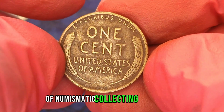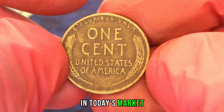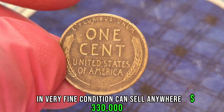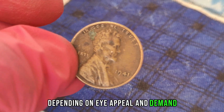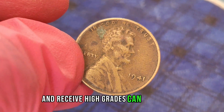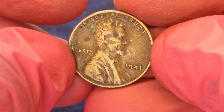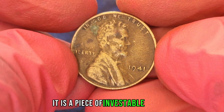Let us talk dollars, the part many of you are waiting for. In today's market, a 1941 wheat penny without a mint mark in very fine condition can sell for anywhere around $330,000 and sometimes even higher, depending on eye appeal and demand. Coins that are slabbed by grading services and receive high grades can fetch even more, especially at auctions where competitive bidding pushes prices beyond expectations. This coin is no longer just a copper disc, it is a piece of investable history.